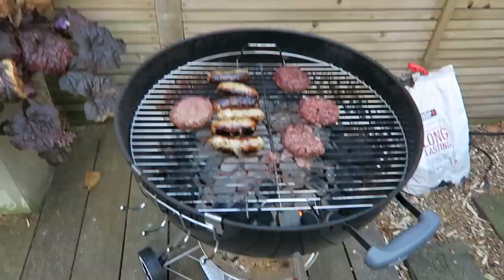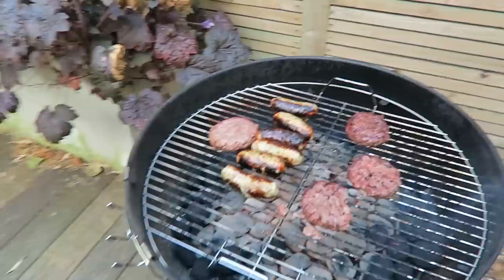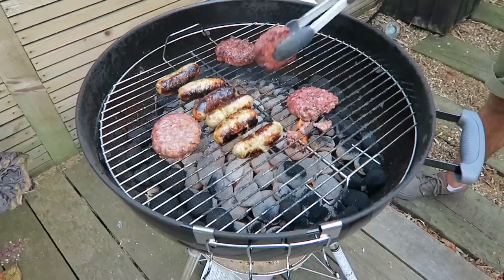Oh, what's happened to this burger? I tried to flip him, and he didn't really want to flip. Looking good, though. It's like the temperature of the sun. Yeah, it's really hot. Look, all the coals turned grey. Oh, it looks so good. Look how many of the coals are now grey.